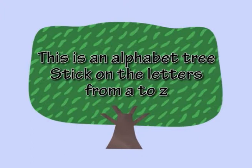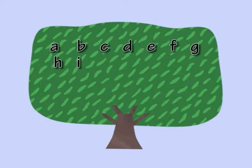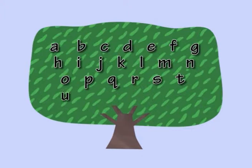A, B, C, D, E, F, G, H, I, J, K, L, M, N, O, P, Q, R, S, T, U and V, W, X, Y and Z.